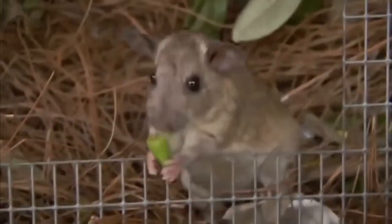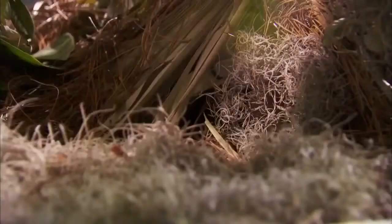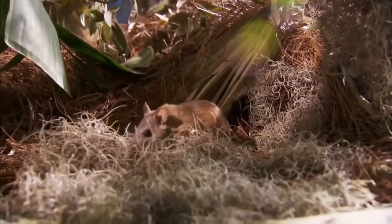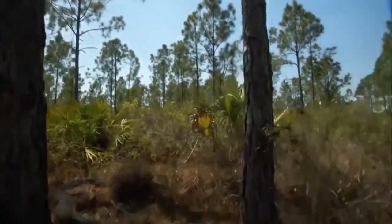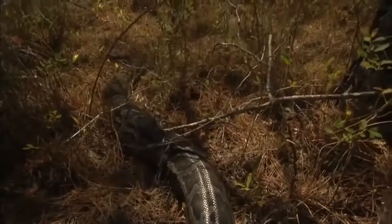Human developments have seriously depleted the wooded areas these rodents need to survive, and attacks by feral cats are a serious threat. The arrival of a python army could be the final nail in the wood rat's coffin. In contrast, python populations are booming.